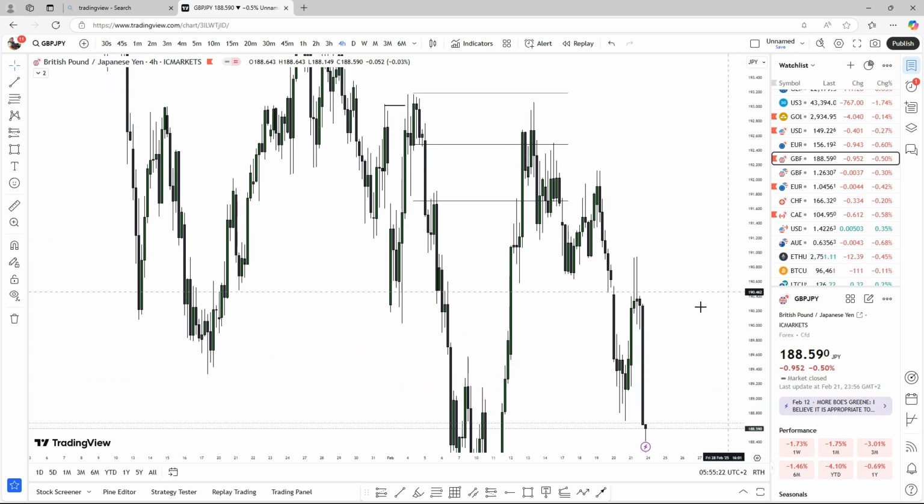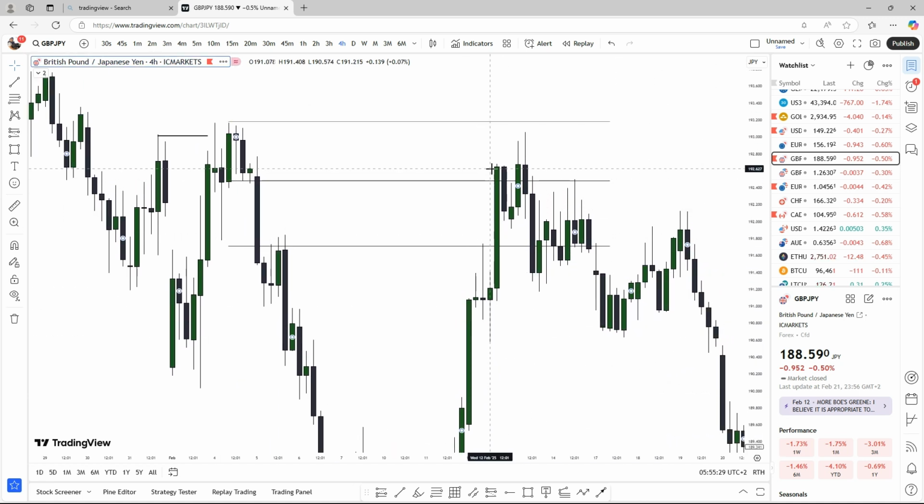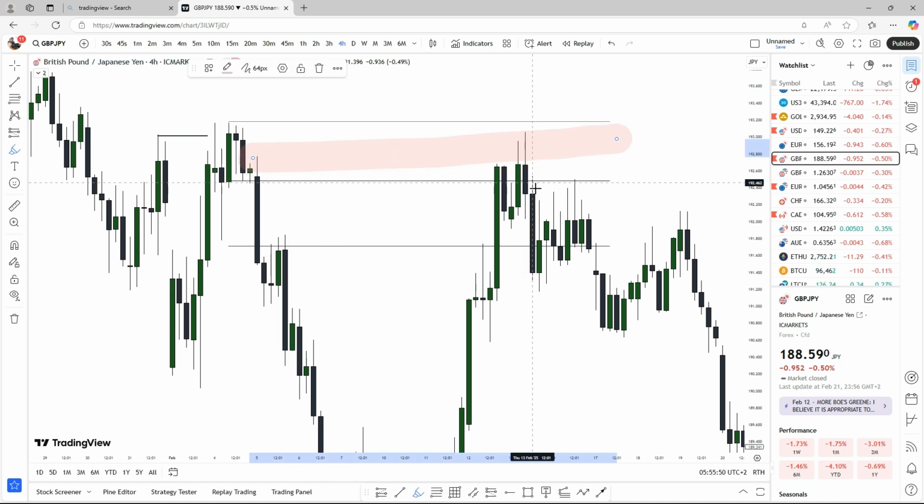Personally, I like when the price is closing inside this zone. So here it closed inside this zone. I was not interested at first, but when it dropped, then started to respect this zone and didn't want to close above, then I became interested. So I waited for the price to create another lower low.